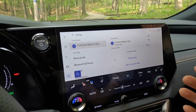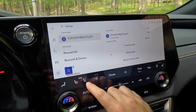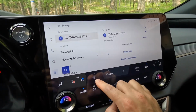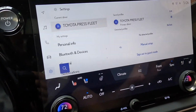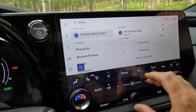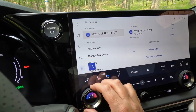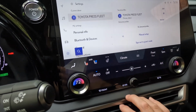Now, the climate control system is quite elaborate. As you can see, the front seats are heated and ventilated, and you have a heated steering wheel as well. The heated and ventilated seats are actually standard across the Lexus RX, so that's a nice touch. And I do like that it isn't just a touch screen. These are actual physical dials right here. You also have a physical button and volume knob as well.